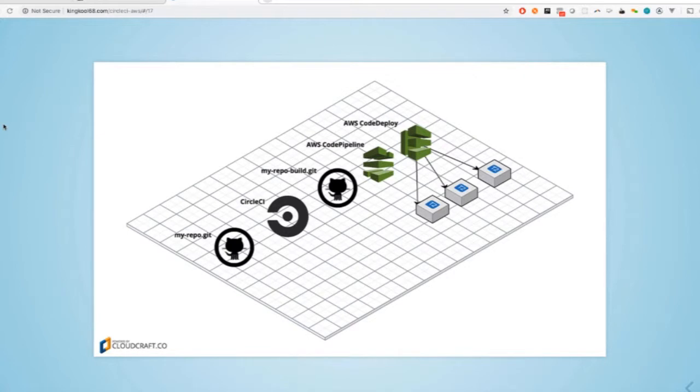So this is kind of a diagram of our workflow here. We have this code repo down at the bottom where we author stuff, and then CircleCI monitors that repo.